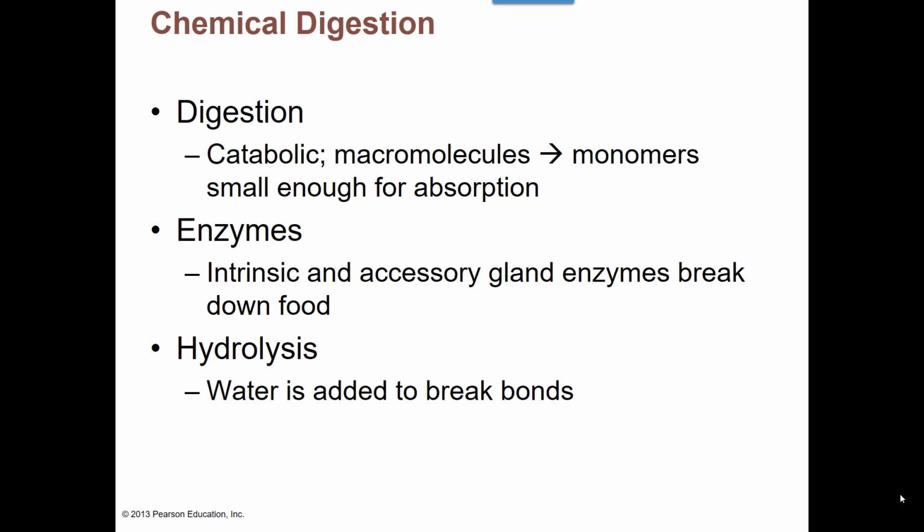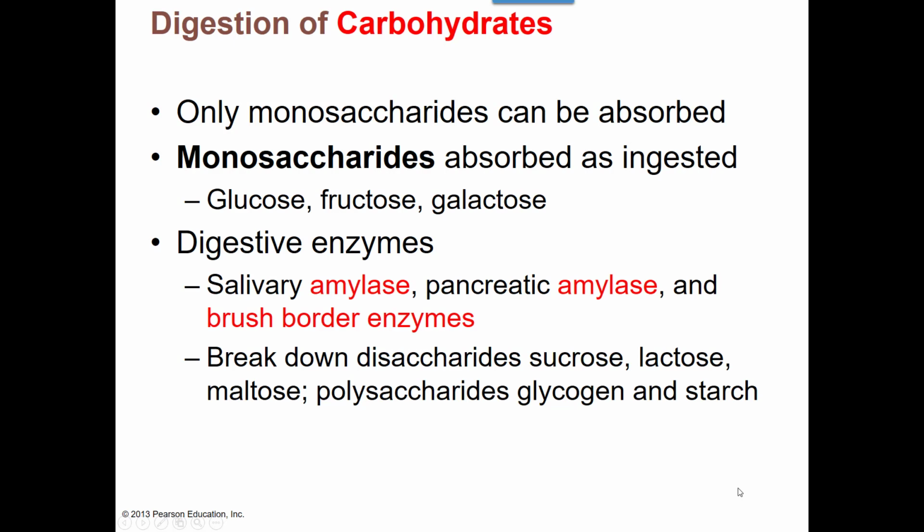So we're going to look at how each type of food is broken down, starting first with carbohydrates. Now, only monosaccharides can be absorbed, and mono means single, so these are single sugars. These are the smallest structures that are still considered to be a sugar. When we build things up, we put sugars together, we get disaccharides, polysaccharides, but only the single monosaccharides can be absorbed. The basic ones that are absorbed are glucose, fructose, galactose, and so we need enzymes that can break apart your carbohydrates, because carbohydrates are made of these big, huge sugar molecules.